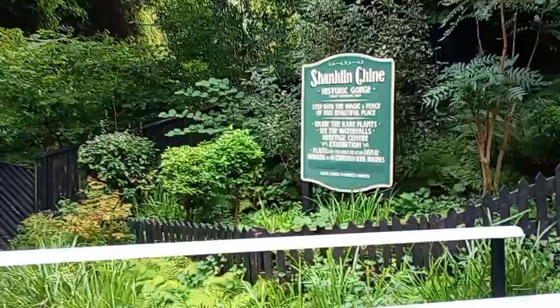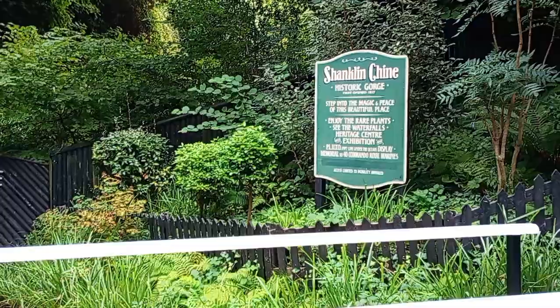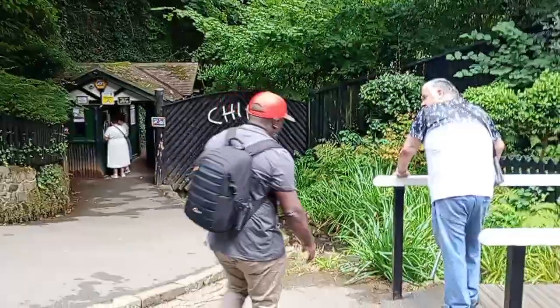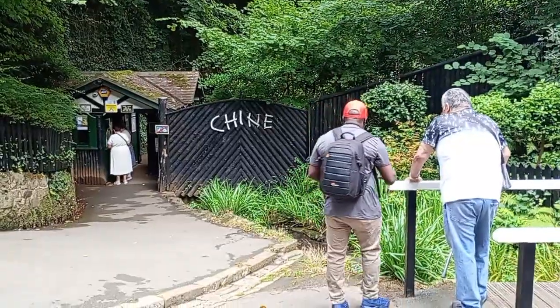We have found the chine. So it's downhill at the moment, and then it's... there it is. Sorry, got wobbly hand. And then there's the entrance to the chine.